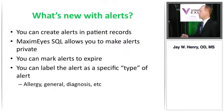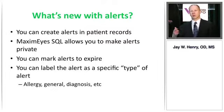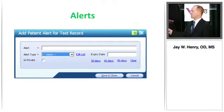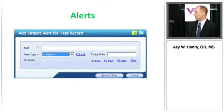You can certainly mark the alerts to expire. You can label them by certain types, whether it's an allergy, whether it's a generic alert, whether it's a diagnosis. So for example, here's how you make a patient alert. You can just put in what the alert is, select the type, and then if you want to mark it private or expire, you can mark it to expire after a certain time frame.